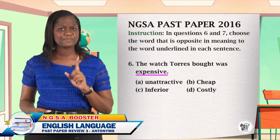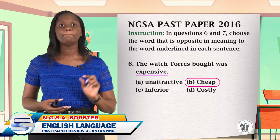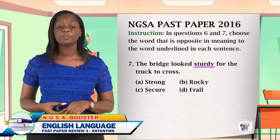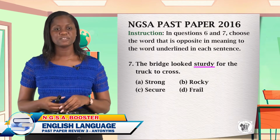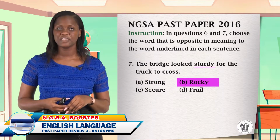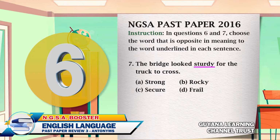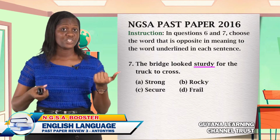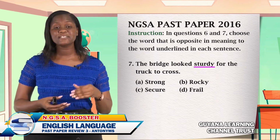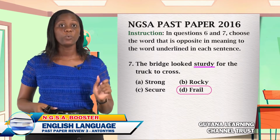Boys and girls, the word expensive would mean costly or dear. So the opposite of that would definitely be B, cheap. Let's move on. The bridge looked sturdy for the truck to cross. Word underlined, sturdy. Our options: A, strong, B, rocky, C, secure, or D, frail. Sturdy usually refers to something that is secure or firm. And so the opposite of that would be D, frail. Sometimes the opposite of sturdy may even be weak.